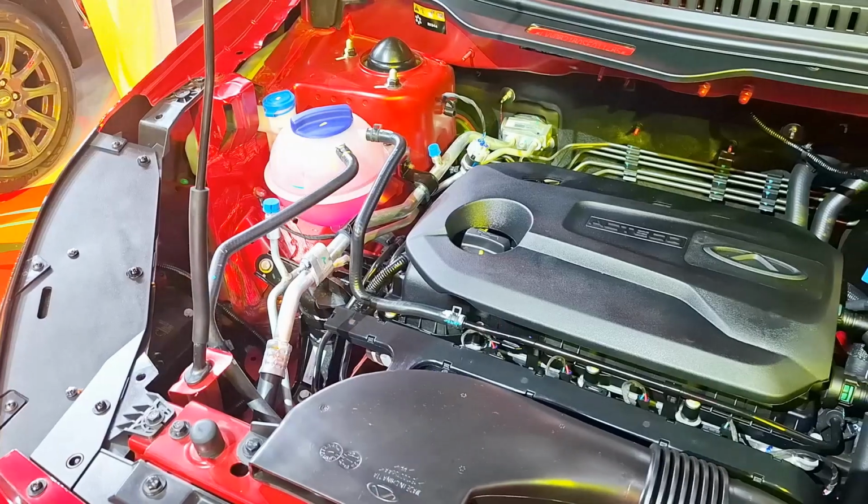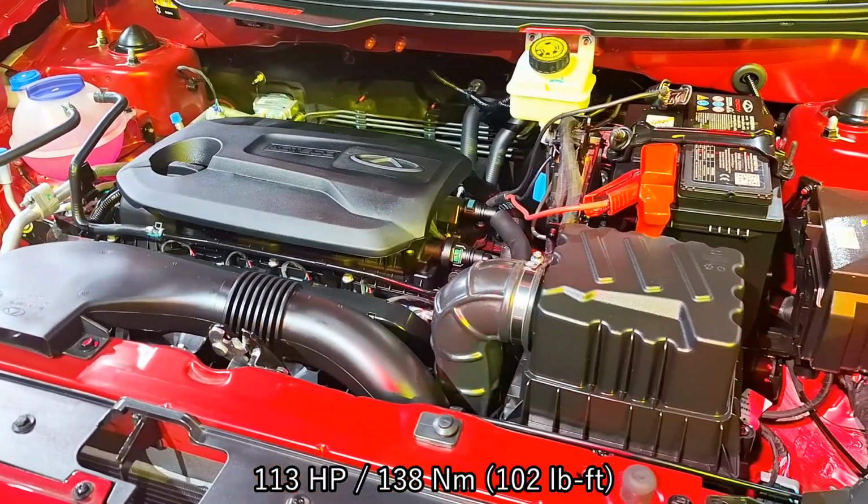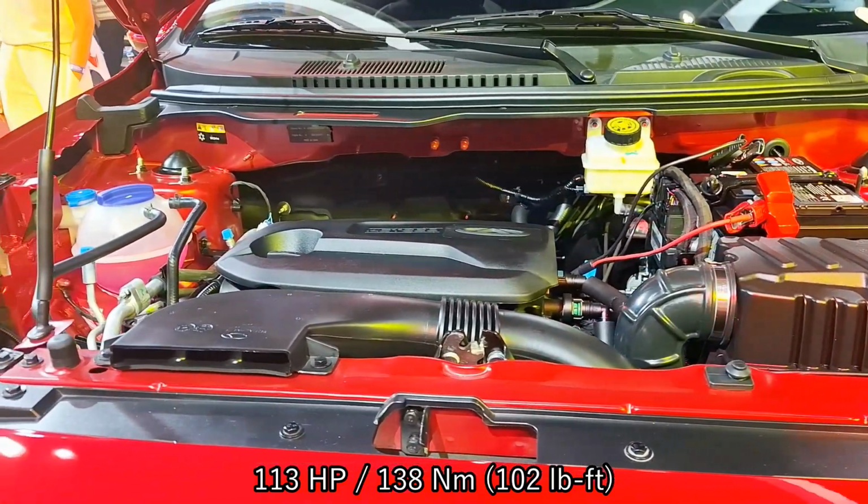So powering this all-new Chery Tiggo 2 Pro, it's exactly the same. This is a 1.5-liter naturally aspirated 4-cylinder engine that produces 113 horsepower and 138 Newton meters of torque, mated to a CVT transmission. And hopefully some of the driving dynamics improved from before.